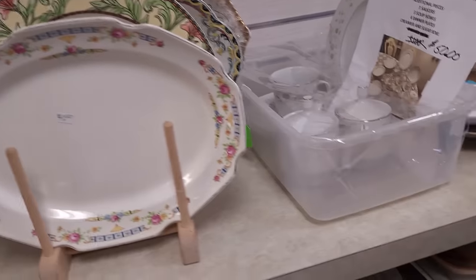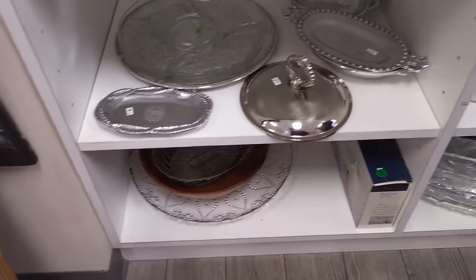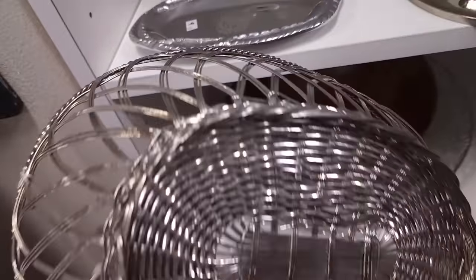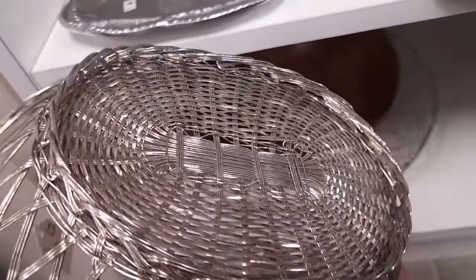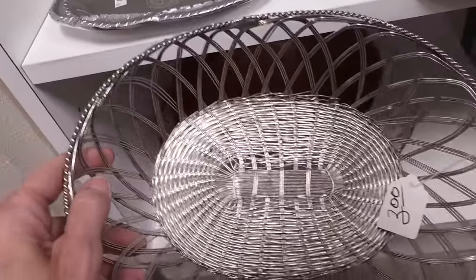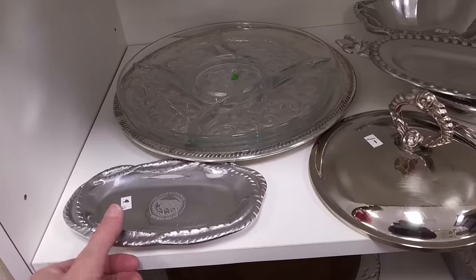And again, the ladies that run this are so helpful and so friendly, and they are getting it all packed up for me. I feel like I have picked this up before. I don't see a name on this one. Sometimes these can be really, really good. So for $3, I'm going to grab that.